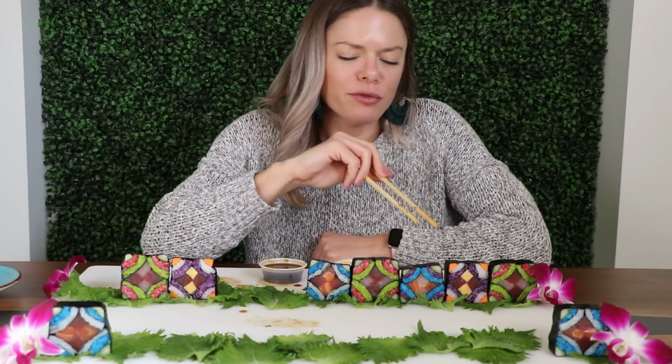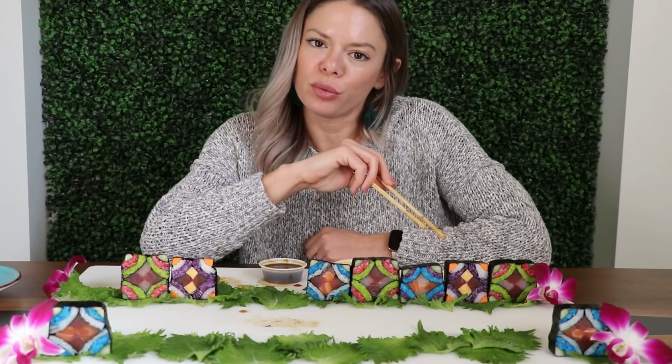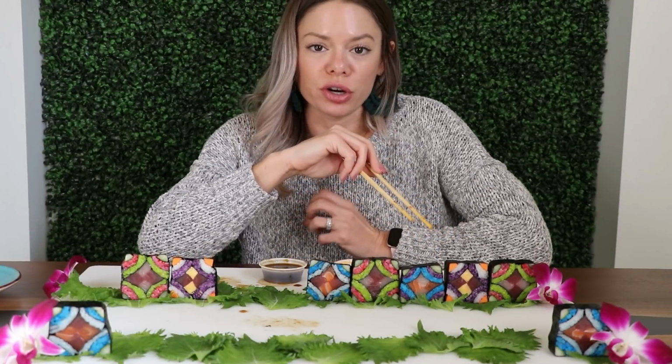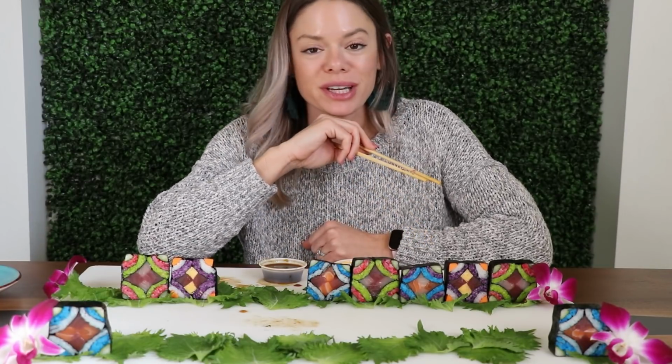The tamago is so good. That would also be good, by the way, if you're not a carrot person for whatever reason. The carrots are a little bit more difficult to eat just because they're crunchier than the cucumber, but this would look awesome with cucumber too, and it would taste delicious.